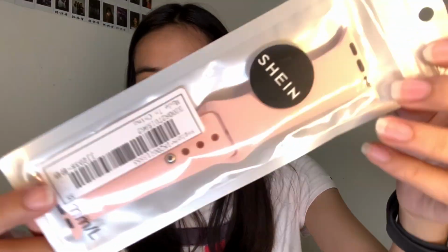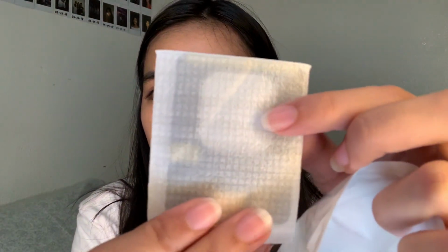And these are for my Apple Watch, some protective thingies, the case. And this is the one I've been waiting for, the band strap, because I want to change it to pink. And what is this? Oh, this is what goes on the back of the camera, for the iPhone 11 Pro. It's an additional protection. I'm super happy right now.